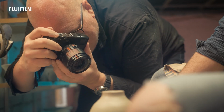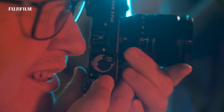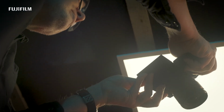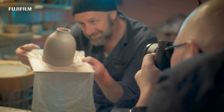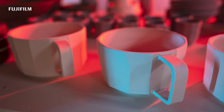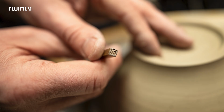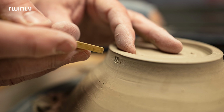For me it was wonderful to test the lens in darker conditions. And it turned out to be just perfect, just the way I wanted to work. And I could get really close to some of the details he was working on. He had this small stamp that he put on his pottery.